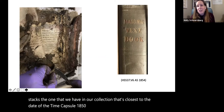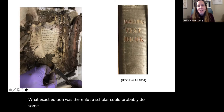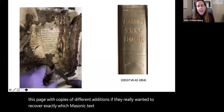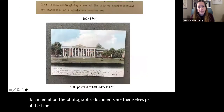We don't know actually what exact edition was there, but a scholar could probably do some work comparing this wonderful documentary photograph of this page with copies of different editions if they really wanted to recover and know exactly which Masonic text was in the box. And I really want to reiterate what Sue said about the importance of photo documentation. The photographic documents are themselves part of the time capsule collection.